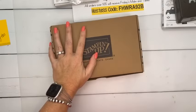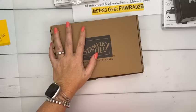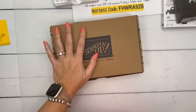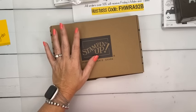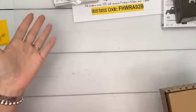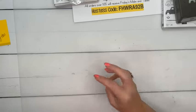Cliffy says the Fluffy Friends will be out of stock the very first day. It's going to be very popular. I know. That's why you got to get it in the pre-order. Even if it goes out of stock, it'll come back. Don't worry. And then Katie just said that kit is $19. Thank you, Katie. I appreciate it.